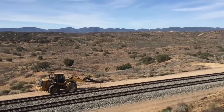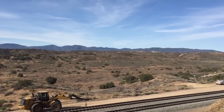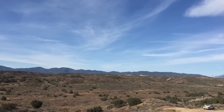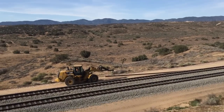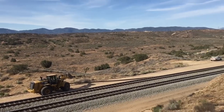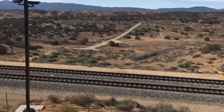Not sure what he's doing. It looks like he's picking up all that trash that was sold. He's definitely picking up something with this stuff. He's picking up all the metal. See, that's the third rail he's picking up. And they're laying that out, getting it ready for, again, the third main line that's going to be coming through this area. So stay tuned. You're going to start seeing some nice track work that's going to be done.